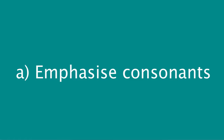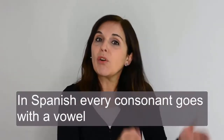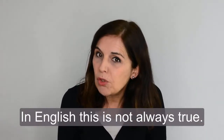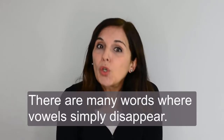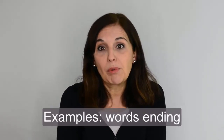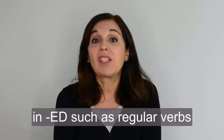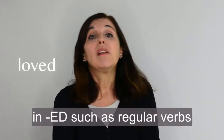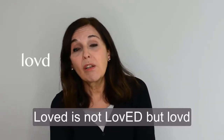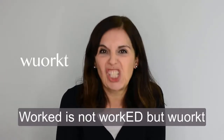1. Emphasize consonants. In Spanish, every consonant goes with a vowel. In English, this is not always true. There are many words where vowels simply disappear. Examples: words ending in -ed, such as regular verbs. Loved is not "lov-ed," but "lovd." Worked is not "work-ed," but "workt."